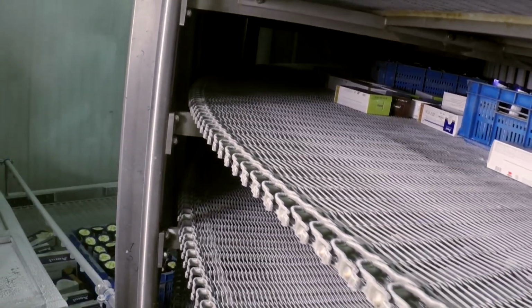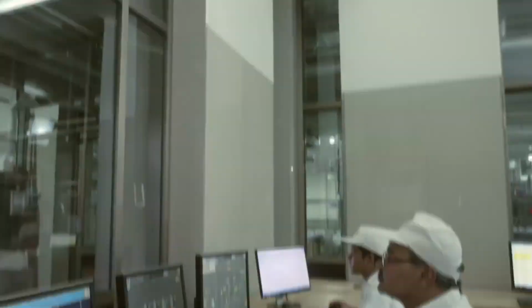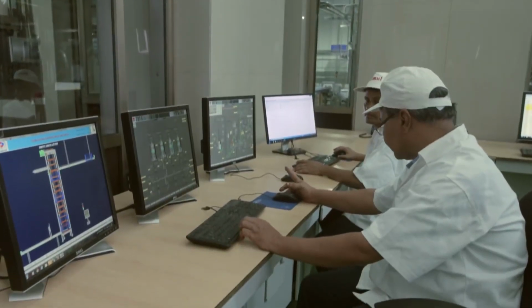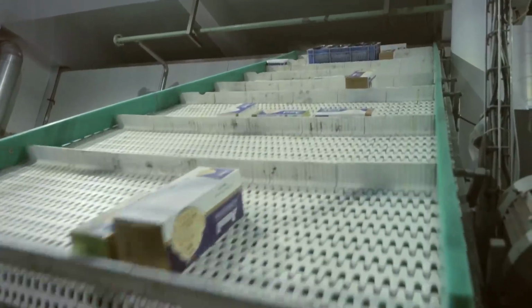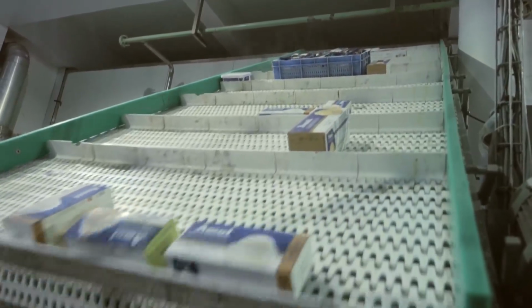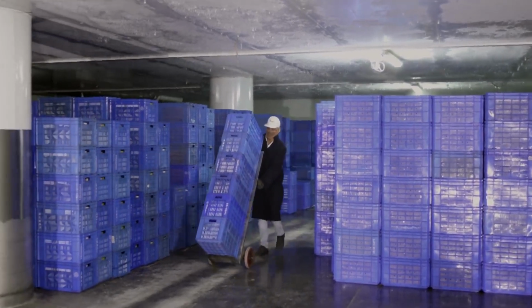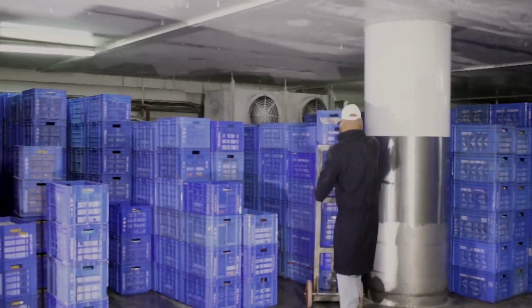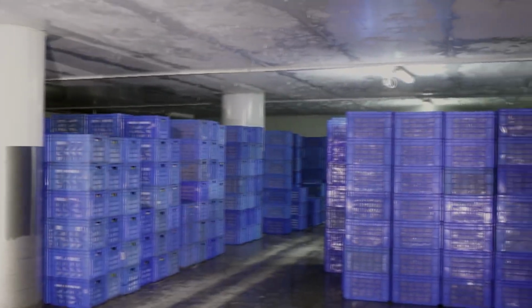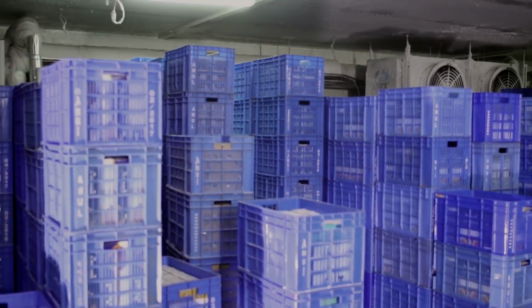Inside the tunnel, these packs are welcomed at minus 45 degrees Celsius and literally get frozen, meeting the chilled weather of the tunnel. While all enjoy chilling with each other in the tunnel, plant officers keep them under check from a control room. Once ice cream packs are fully hardened, these ready-to-deliver boxes are then stored in a cold room at minus 25 degrees Celsius in plastic crates. Crates help movement of cold air around each and every box and keep them at uniform temperature. All 17 Amul ice cream plants have multiple cold rooms to match production capacity.